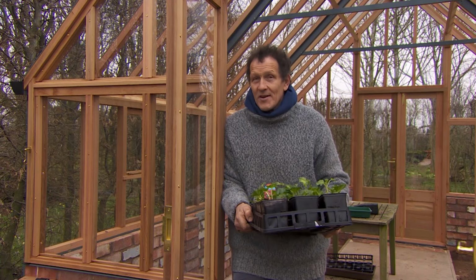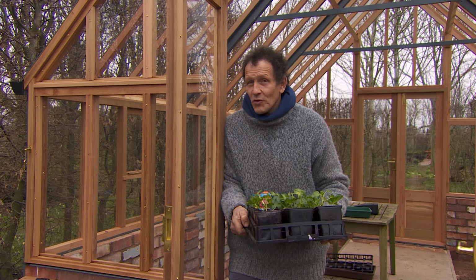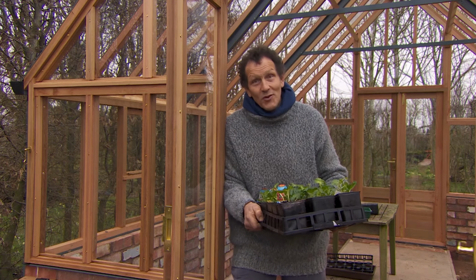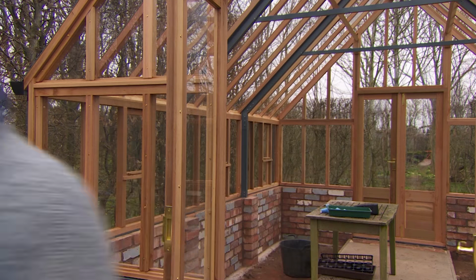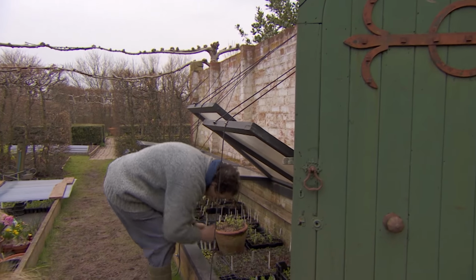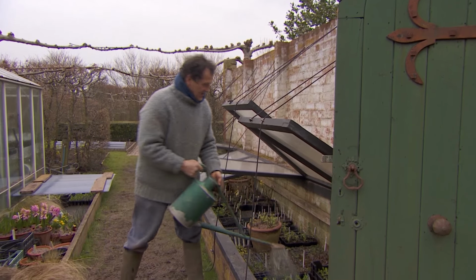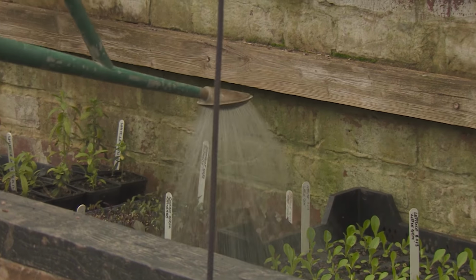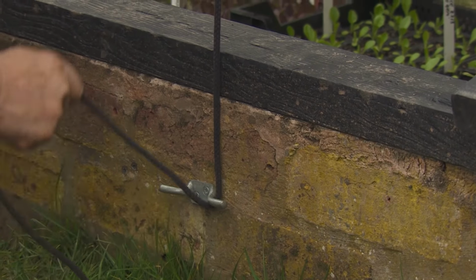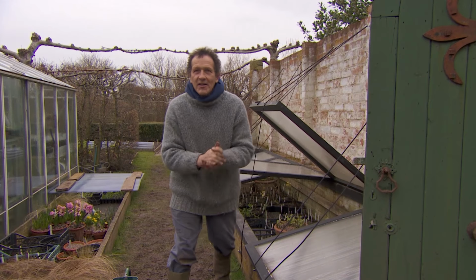It doesn't matter what you choose. You do need to protect them all until the weather warms up. And it's not just from frost, but wind is important too. So if you don't have a cold frame or a greenhouse, put them somewhere where they're out of the wind. Right, keep those nice and tucked up. Give them a little bit of a water. And they can grow on nice and snug.